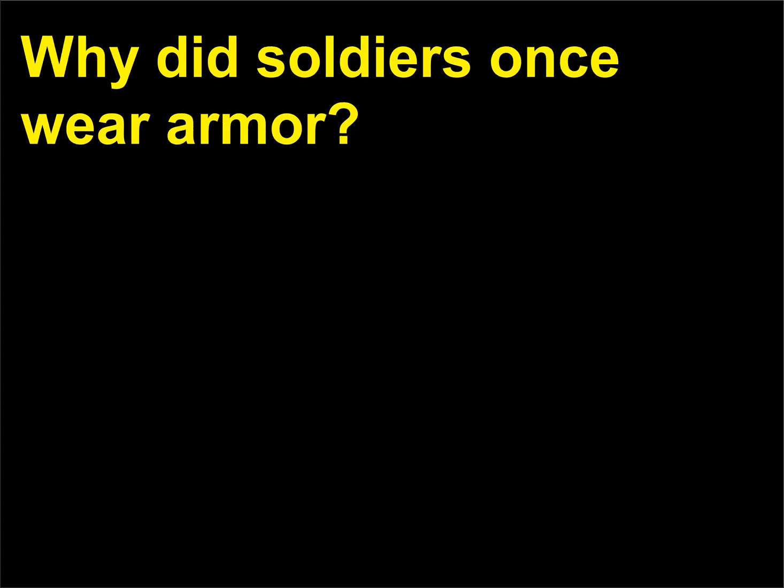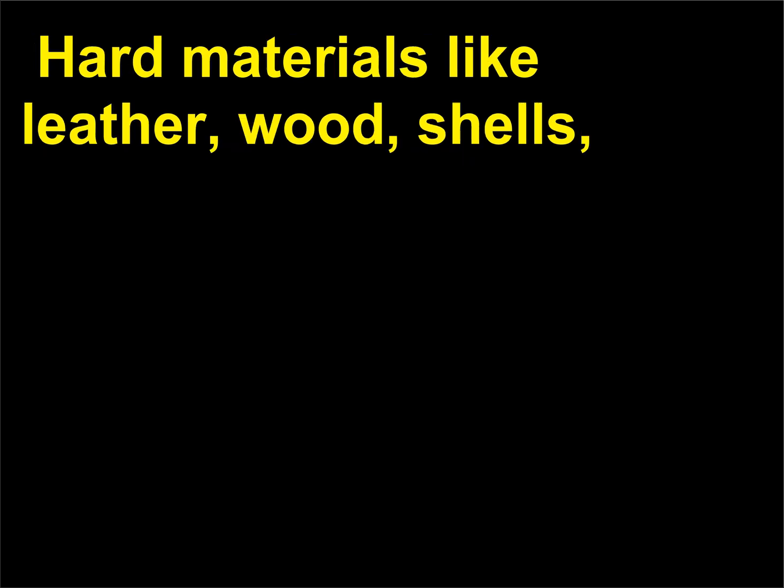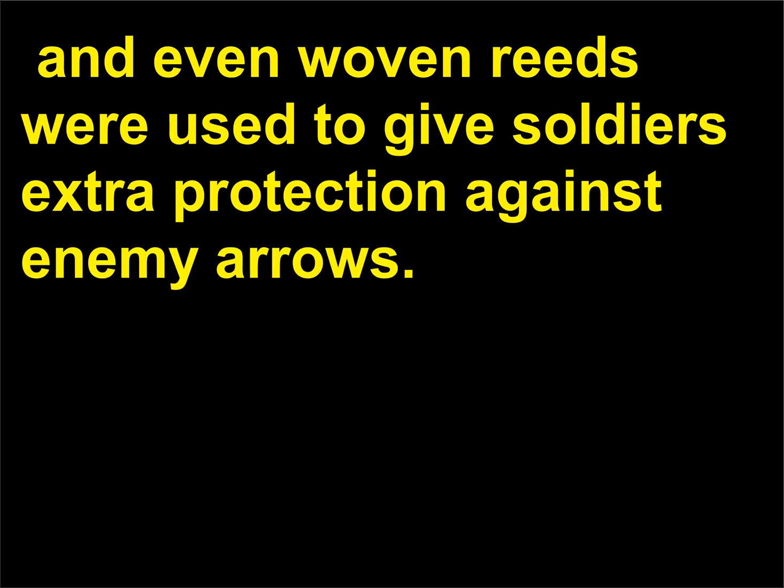Why did soldiers once wear armor? Since ancient times, soldiers have worn special clothing or armor to protect themselves during warfare. Hard materials like leather, wood, shells, and even woven reeds were used to give soldiers extra protection against enemy arrows.